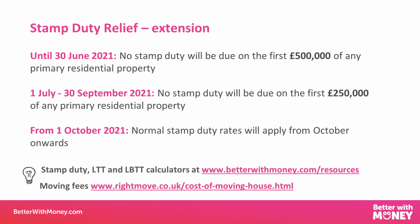Now, normally in England and Northern Ireland, you start paying stamp duty if the price of your house is over £125,000. But the exception to this is if you are a first-time home buyer, in which case you don't have to pay stamp duty on the first £300,000 of your house. However, during the pandemic, during COVID-19, the Chancellor changed this, and now nobody in England and Northern Ireland has to pay stamp duty on the first £500,000 of their property price. And that is being extended now until the end of June this year, 2021.